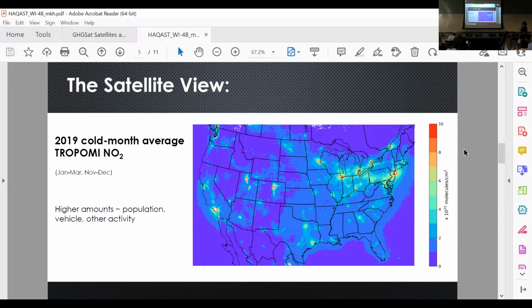And you may notice if you've been looking at satellite column amounts of NO2 for a while, we used to go up to a much higher number, like 30. And to get this to show up, I went to 10. So, you know, to get more detail in our maps, we have to scale things down.